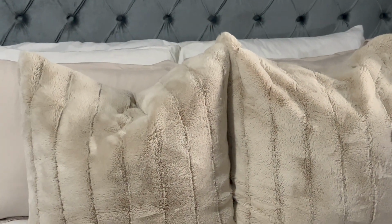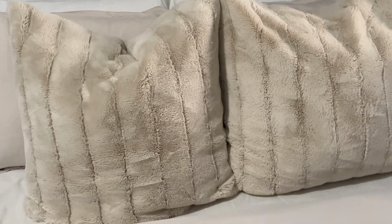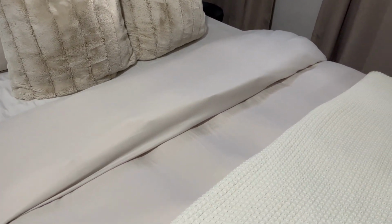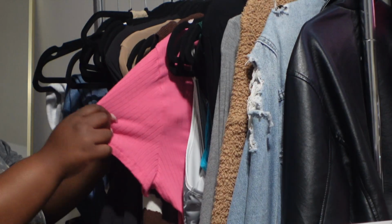And yeah, y'all, so this is how my bed turned out. I really like it, the neutral colors. Y'all know I'm a very neutral girl, so yeah, I just love it, and it just gives me a nice fresh feeling for the fall.